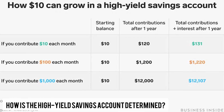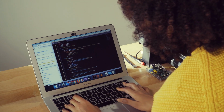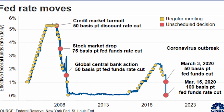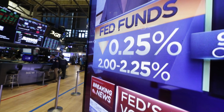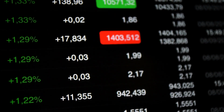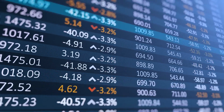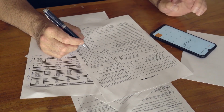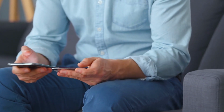How is the high-yield savings account rate determined? Unlike CDs, which have fixed rates at the point of deposit, high-yield savings accounts have flexible rates that are tightly tied to the Federal Open Market Committee's federal funds rate, FOMC. The federal funds rate is the interest rate at which banks and credit unions borrow and lend overnight balances to other financial institutions. When the Federal Reserve cuts the federal funds rate, interest rates on high-yield savings accounts fall. When the Federal Reserve raises interest rates in the future, high-yield savings account rates should rise as well. With sites like Credible, you can discover your high-yield savings account choices and compare APY prices in minutes. Applying for a high-yield savings account online is a quick procedure.